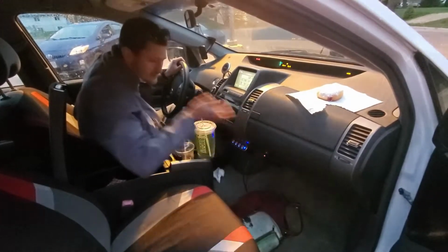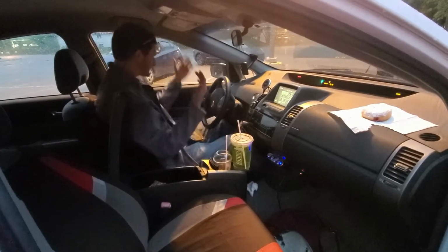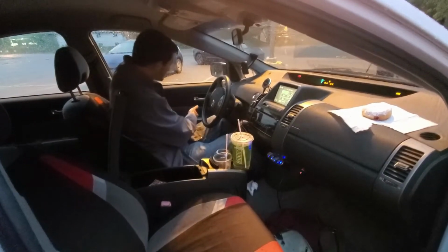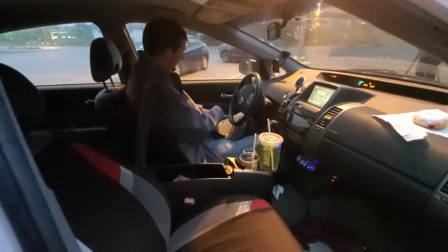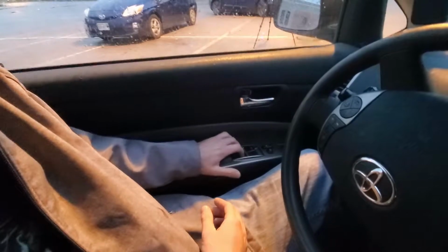So anyways, lots of space in here. The seats are actually quite supple. They're Toyota seats, a little hard, you know. But the control is super nice. If you come in over here, you have all the windows. You can control the windows. It's super easy. Everything's intuitive.